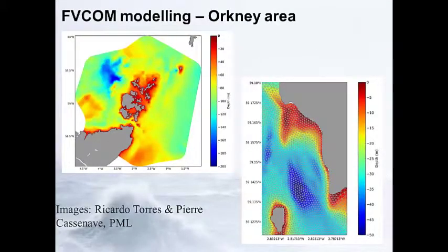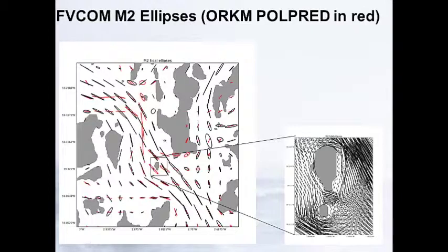In terms of modelling, this is work being done by Ricardo Torres and Pierre Casanova at PML. We've got an FVCOM grid that's nested in a wider area, and it goes down to pretty fine resolution here in the tidal site, and that's being used to produce not only tidal currents but also an estimate of turbulence. Just as a quick sense check, here there are some M2 tidal ellipses.